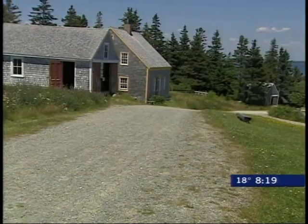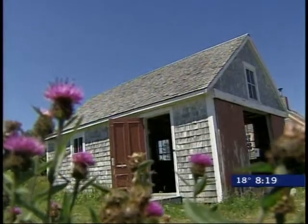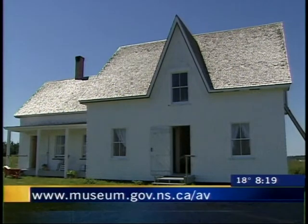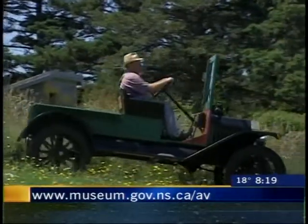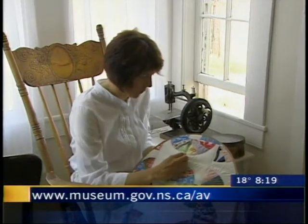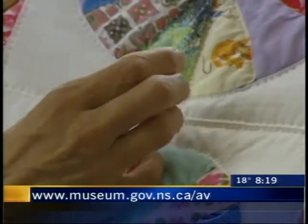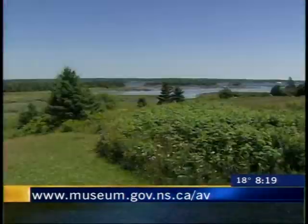We're situated on a 17-acre piece of property here. There are 8 buildings here on site, 2 19th century homes, where the visitor can come in here, step back in time, explore the wooden homes of our Acadians of years gone by. In there they will find interpreters dressed in era clothing, doing the chores, the daily work that our ancestors would have done at that time.